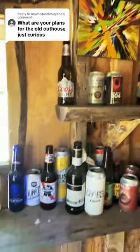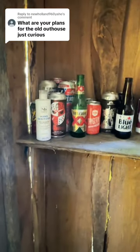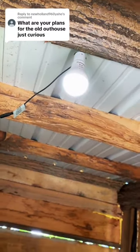This is also home of the beer review shelf, where all the beers I've reviewed were set on the shelf in order with the numbers I reviewed them on ranked right on the bottle. There's no electric out here other than the tiny little solar-powered light bulb that sits right in the middle of it.